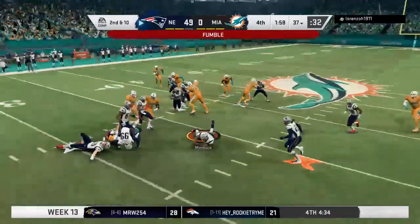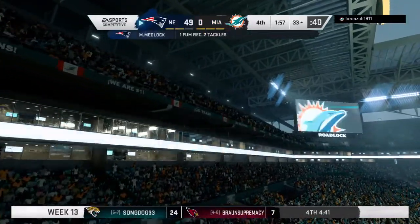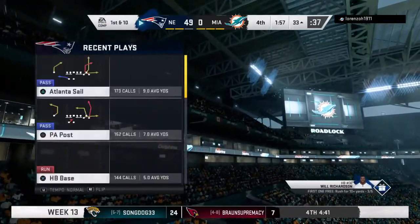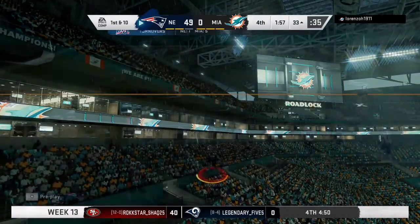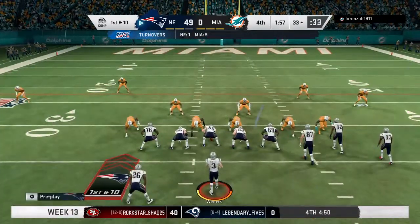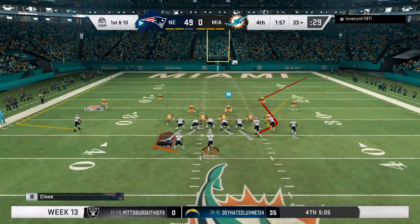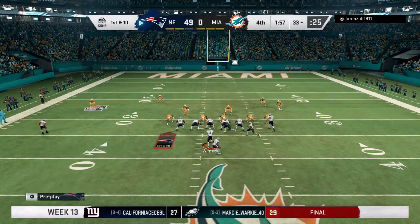Oh, Rosen is stripped of the football. And the Patriots have it. So the Patriots with the football as we get you reset. And let's see what they've come up with offensively after having time to talk it over.